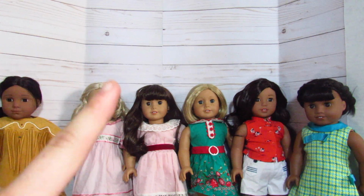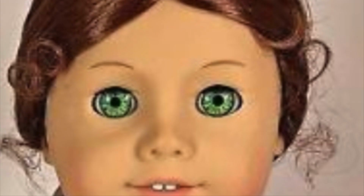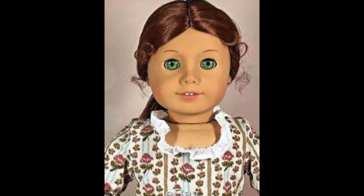Moving on to Felicity's appearance. Now, we got a lot to talk about here. Pleasant Company Felicity is stunning. There's no denying this doll is beautiful. Those eyes, they look deep into your soul in the most beautiful way. Look, I'm not gonna lie. When I first decided that I was gonna make a custom doll, the one thing was that she had to have Pleasant Company Felicity eyes because they're just absolutely beautiful.